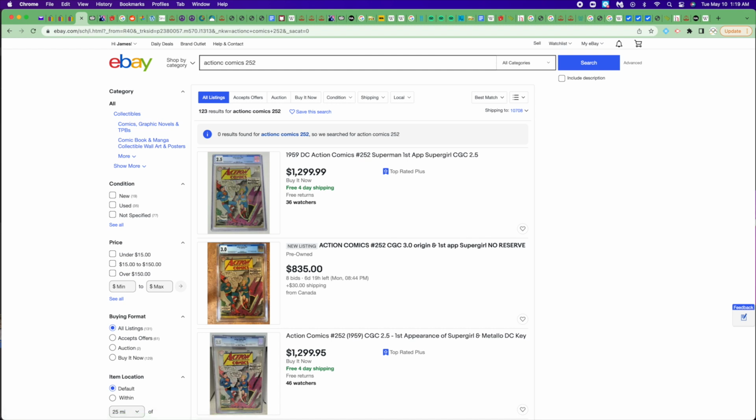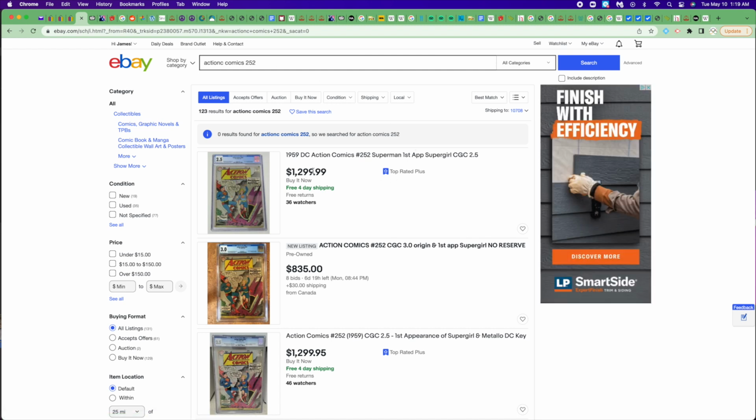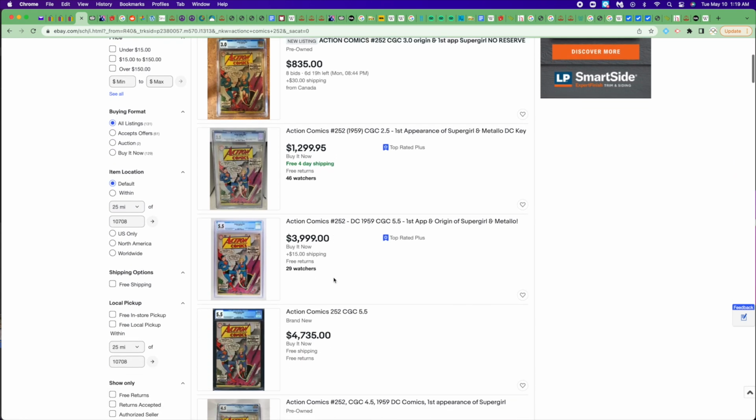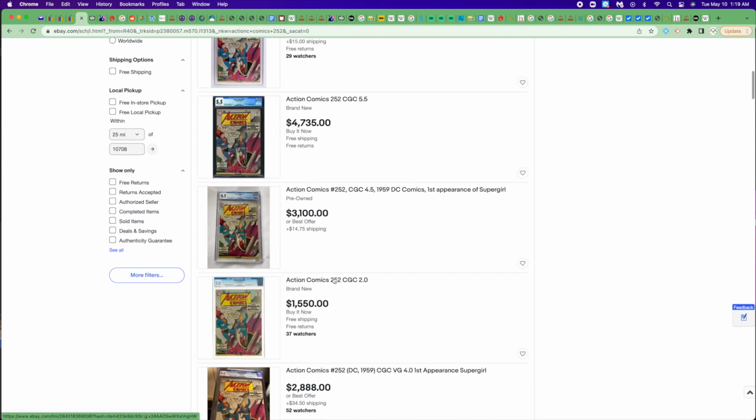You can see here we're starting off with some slabbed copies. So we have a book in a 2.5 selling for $1,300. Now that is the asking price. It says underneath it's a buy it now. And if we scroll down, we can see some other books, a 4.5 for $3,100. The thing to remember is these are prices that people are asking for. This is not what the book has sold for.